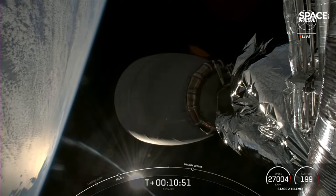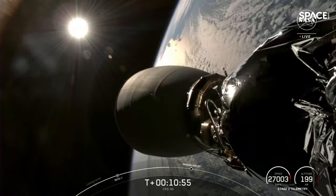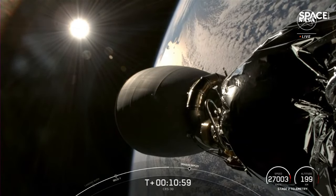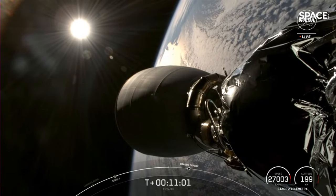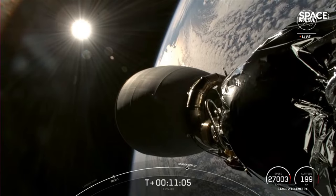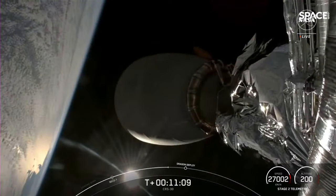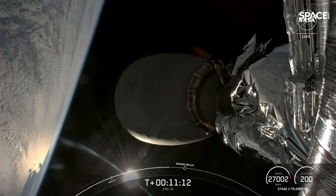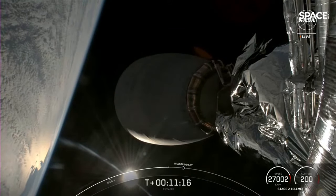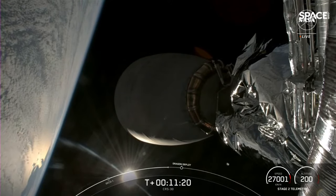And for those of you following along, this Dragon capsule has also supported CRS-22, CRS-24, and CRS-27, which were three additional cargo resupply missions to the International Space Station. At about T plus 8.5 minutes, we had a successful second engine cutoff, followed by confirmation of a good orbital insertion. The vehicle is now coasting with Dragon attached, and we are just about 30 seconds away from spacecraft separation.